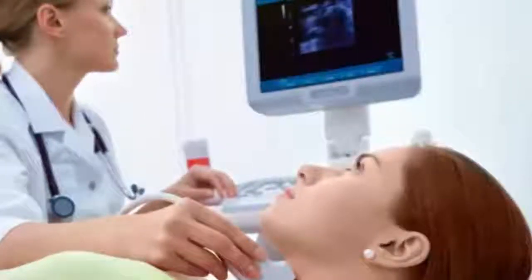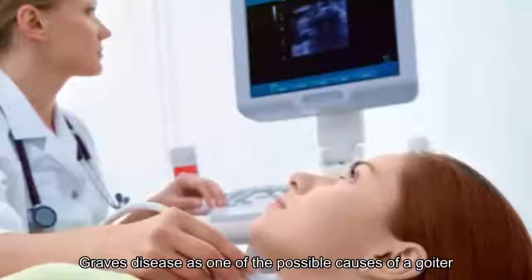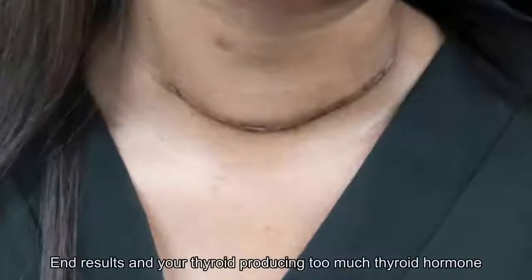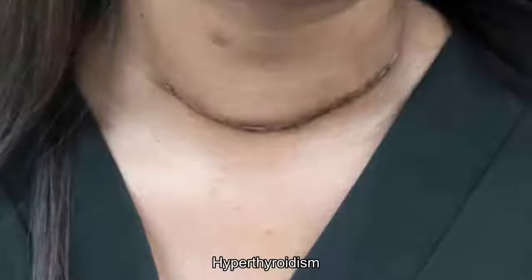7. Cause, Graves' disease. Healthline.com lists Graves' disease as one of the possible causes of a goiter, but what is this disease exactly? The source says this is an autoimmune disorder, when the body attacks its own healthy tissues and cells, and results in your thyroid producing too much thyroid hormone, hyperthyroidism.